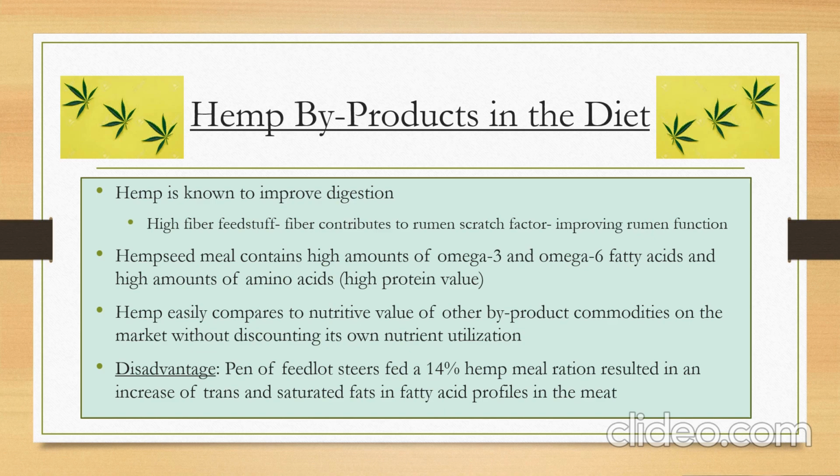One disadvantage that has been seen in the end product of feeding out hemp is that a pen of feedlot steers that were fed a 14% hemp meal ration resulted in an increase of trans and saturated fats in their fatty acid profiles in the meat.